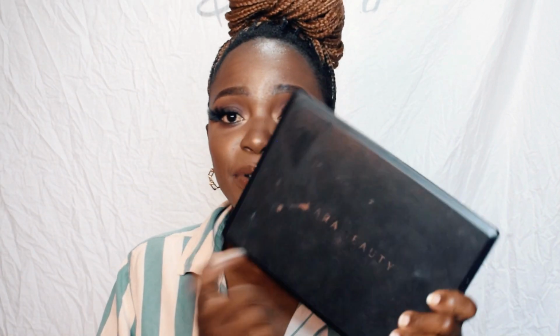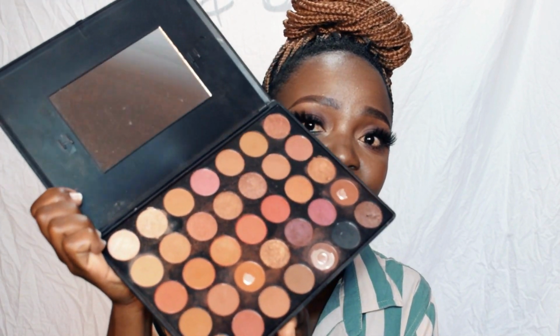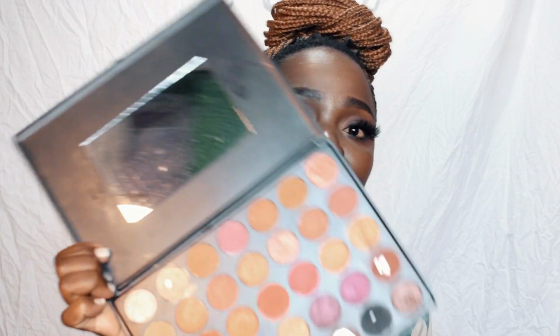This is the Cara Beauty, not Morphe. Cara Beauty, I think it was around 1,800 shillings. I keep on buying it all the time, because look at these shades. These are the shades that Africans love. These are the shades that us Kenyans love the most.